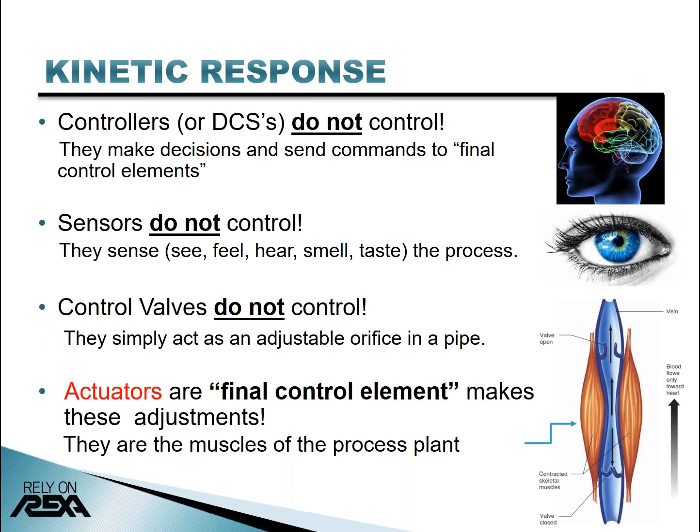In terms of responding to the correction signal, controllers do not control. They make decisions and send commands to final control elements. Sensors do not control, they sense. They see, they feel, or they measure pressure or temperature in the process. Control valves do not control, they simply act as an adjustable orifice in a pipe. Actuators are the final control element that physically makes these adjustments. They are the muscles of the process plant.